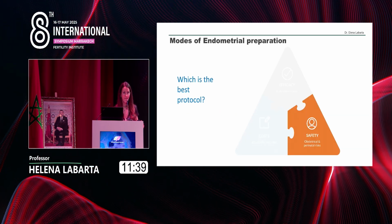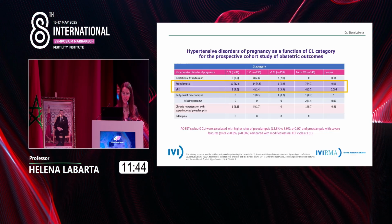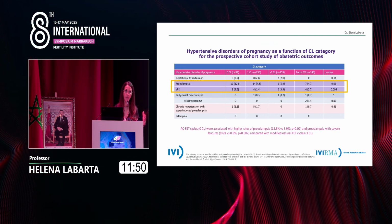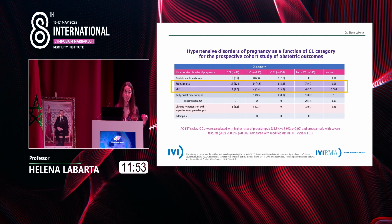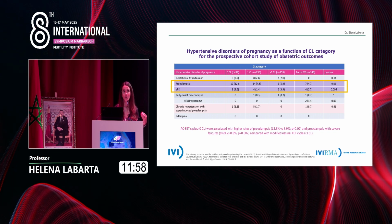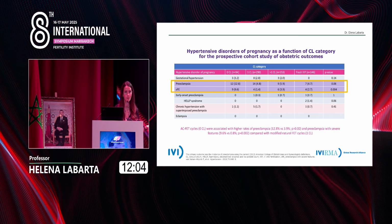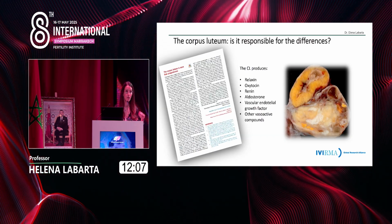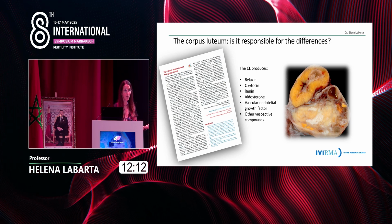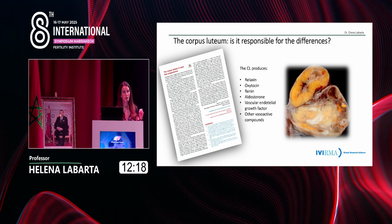And finally, what about the obstetrical and neonatal risk? This is a very important point nowadays, since the publication of this paper in the journal Hypertension in 2019, which showed that the risk of preeclampsia was significantly higher in artificial cycles. And this was attributed to the lack of corpus luteum in the artificial cycles. Because the corpus luteum is not only progesterone, the corpus luteum produces other vasoactive compounds that help in the maternal cardiovascular adaptation and placentation.